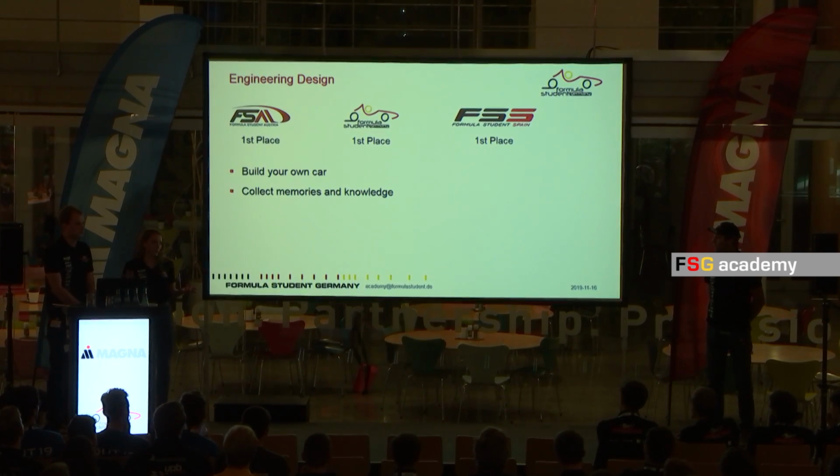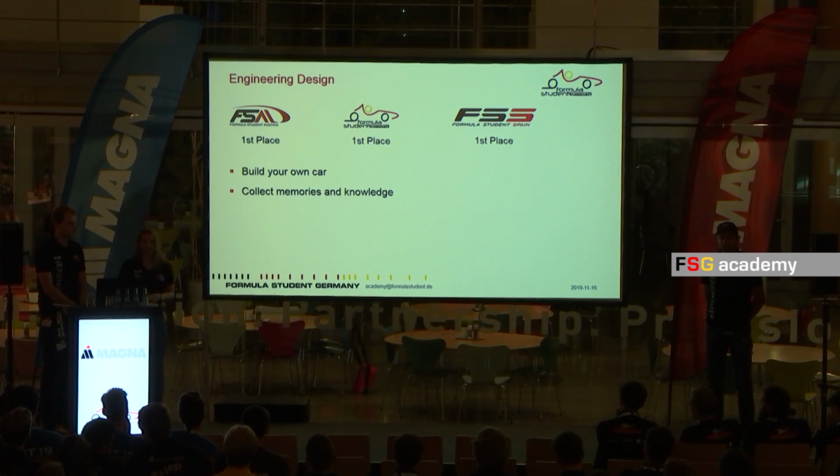Pretty sure you all know how the statics work, so I will skip the explanation of that. However, I would like to point out the engineering design. As it gives most of the static points, we focused most on that during preparation. And we have to brag a bit, but we won the design in all 3 events that we participated. But what led us to this win are 2 points.